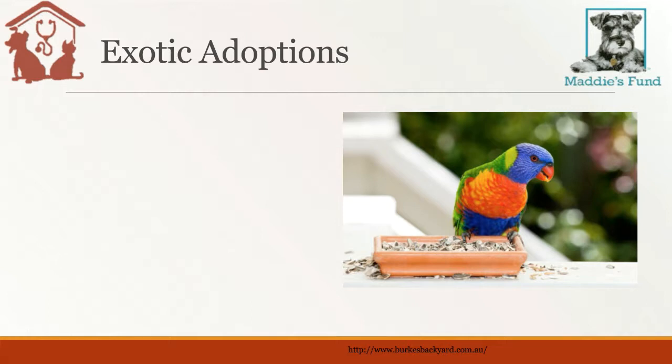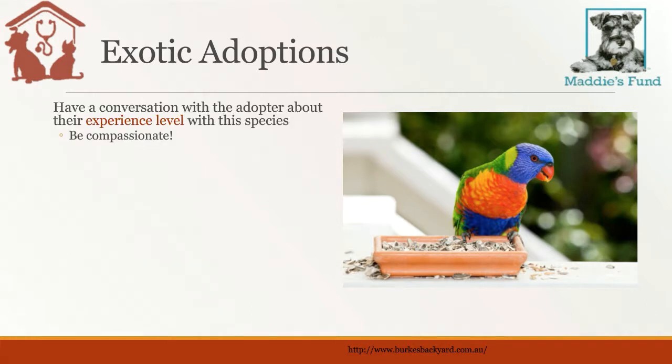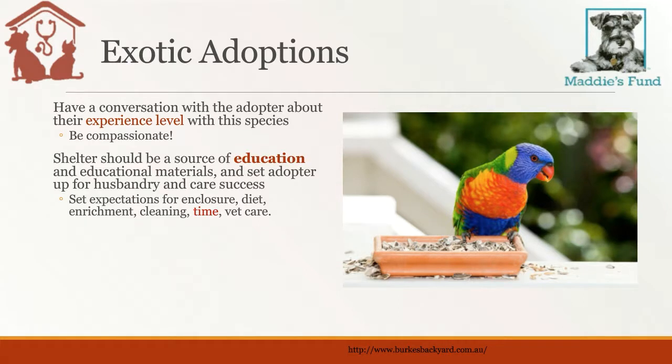So have a conversation with the adopter about their experience level with this species, because for some of these species, the adopter might know a heck of a lot more than I do. The shelter should be a source of education and educational materials. So sending those husbandry and care sheets home with the owners is a really good idea. And then that can help set their expectations for what kind of time commitment they're talking about, vet care commitment, what to clean with, all of the things that you are figuring out yourself when you take one of these animals into your shelter.